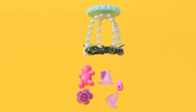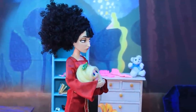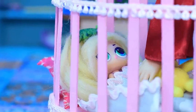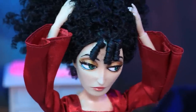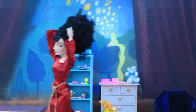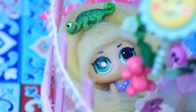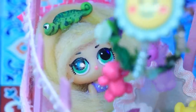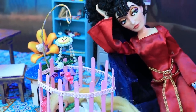Now sleeping will be even sweeter. Gothel is tucking Rapunzel in, but she is fussing. Oh, my head is gonna explode. Ow! We need to come up with something. That's right, I bought a mobile for a reason, so I'll use it. Rapunzel started staring at it. Flying figures helped her fall asleep, and she had sweet dreams.